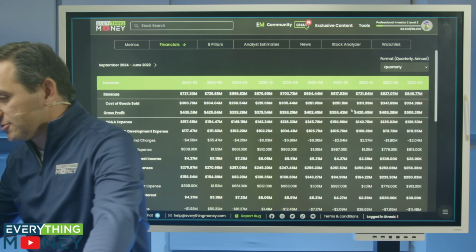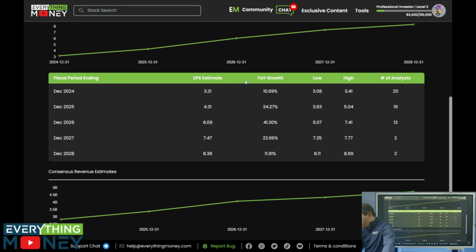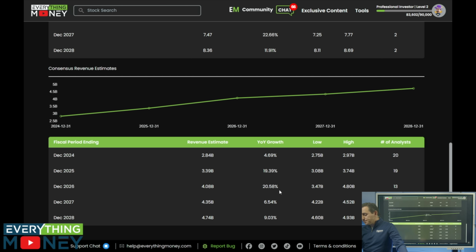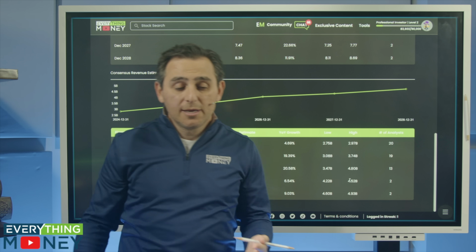Let's go see what analysts are saying about this. Oh, wow. Look at this, guys. Major upside according to analysts. $3.20 per share in earnings in 2024, $8.36 in 2028. Almost tripling. 2.5 times, if not more, earnings per share. And revenue growth, pretty solid. $2.8 billion to $4.7 billion. All right, not bad. Big jumps in the next 2 years, and then a little bit slower.